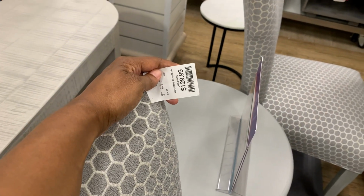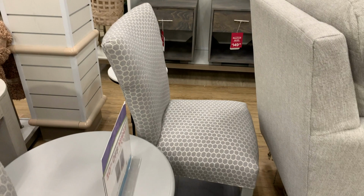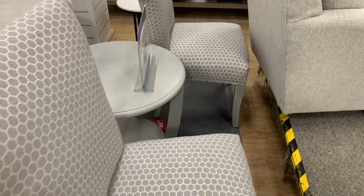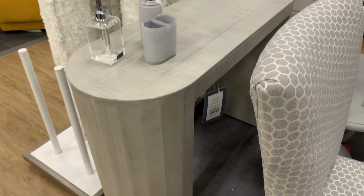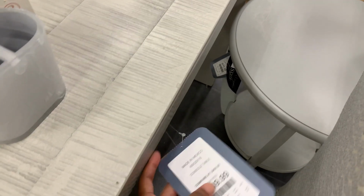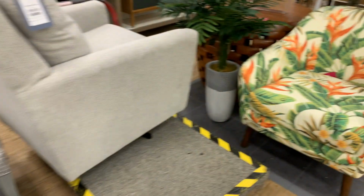So it has that print and then a bit of a texture, and those are $130 for those. I just thought the texture was nice, and then you can't really see it, but the other material kind of shimmers a bit. This console table, I like a little rough detail to stuff, so I thought that was cute. $250 for it, and it has the curved edges and stuff.